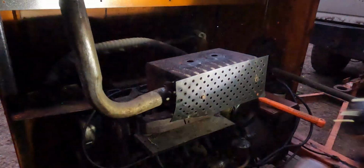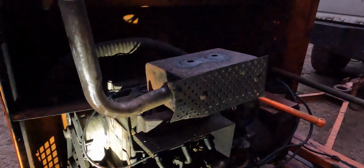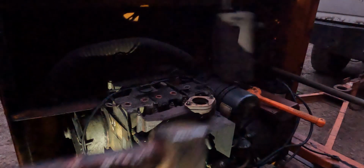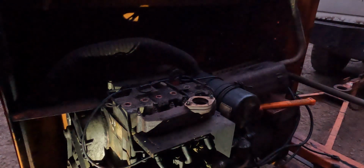That was like that. And with one blow of my small hammer, it wasn't like that anymore.